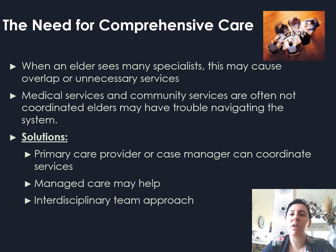Okay, so the need for comprehensive care. When an older adult sees many specialists, this may cause an overlap or unnecessary services. I know we've talked about this before. There can be an overlap. There can be a lot of drug-on-drug interaction, a lot of other misuse, accidents, things that did not have to happen, but just because they weren't as coordinated. Since that patient is seeing so many specialists, and the specialists are not communicating with each other, they're not communicating well with the primary care physician, things get lost, and that patient suffers.